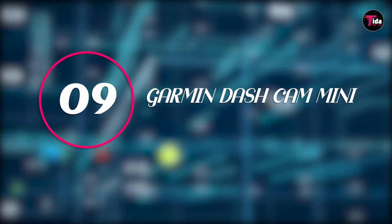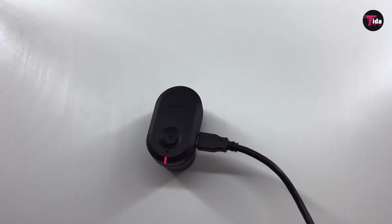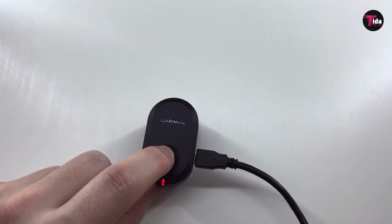Number 9 is GARMIN Dashcam Mini. The Dashcam Mini records 1080 Full HD video through a 140-degree lens and measures just 3.1 by 5.3 by 2.9 centimeters, which is roughly the size of a small car key.